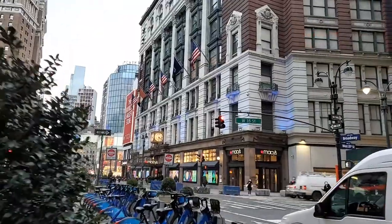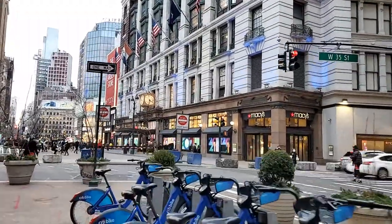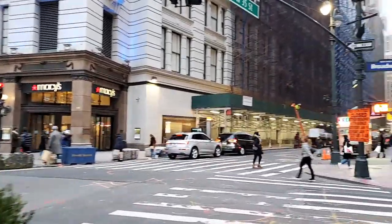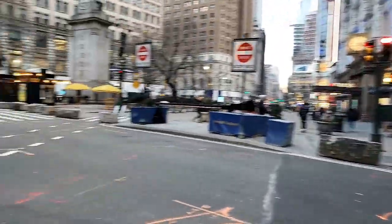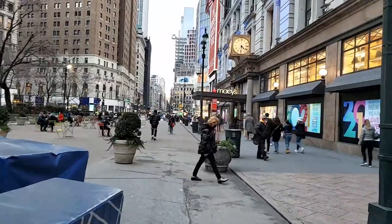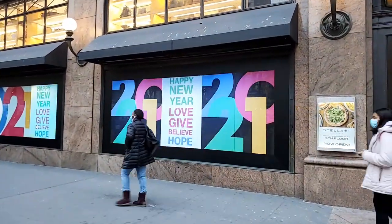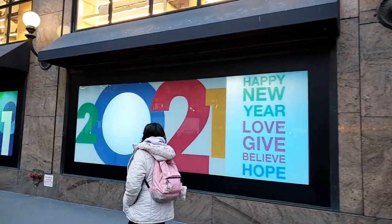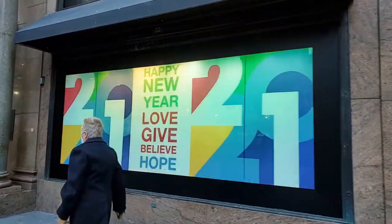Here is Macy's Herald Square. They took down all of the decorations. No more Christmas decorations. Any cars coming? Nope. Now instead of the thank you holiday windows, they have Happy New Year, love, give, believe, and hope. 2021, Happy New Year, love, give, believe, and hope. All the windows have the same ones.